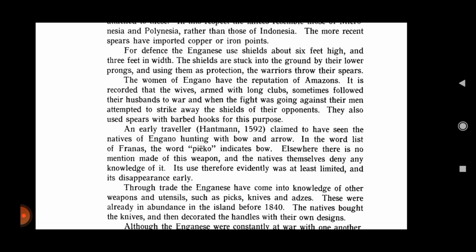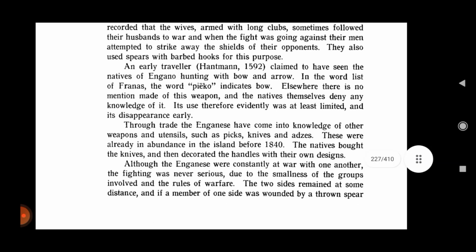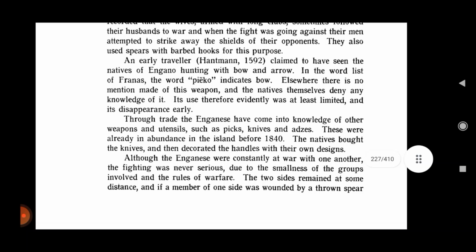For defense, the Enganos use shields about 6 feet high and 3 feet in width. The shields are stuck into the ground by the lower prongs, and using them as protection, the warriors throw their spears. The women of Engano have the reputation of Amazons. It is recorded that the wives, armed with long clubs, sometimes followed their husbands to war, and when the fight was going against their men attempted to strike away the shields of their opponents. They also used spears with barbed hooks for this purpose.